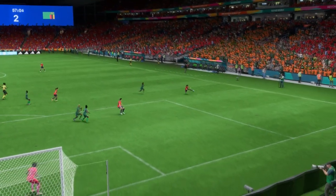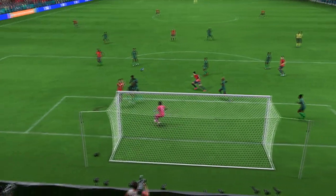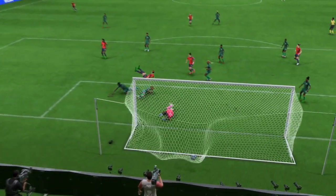Well, here it is again. Just look at the quality of the cross. It's inch perfect, and it's a comfortable finish in the end, which is made to look so easy. It's a lovely goal.